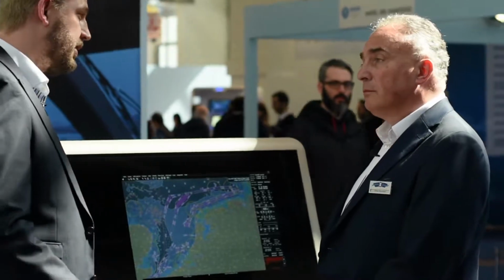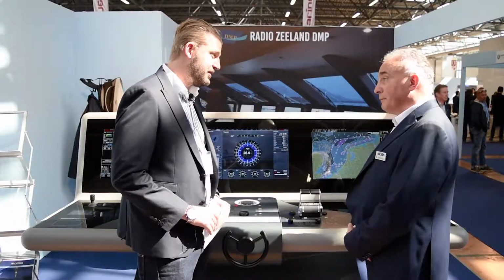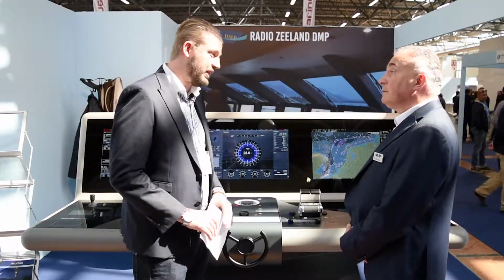And of course all of this pesky compliance technology which has to be fitted in somewhere on the bridge, which often has to be addressed, and I believe you can do that through screens as well that are available to save a little bit of space. That's correct. That's very good, very good.